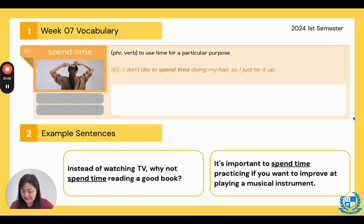Next page, everyone, page 60. Our word is, for number 19, spend time. Spend time. It is a phrasal verb because there are 2 words here to make up one verb. Phrasal verb, spend time. And it means to use time for a particular purpose. We're using this time to do what? Example. Ready? You have to read with me. 1, 2, 3. I don't like to spend time doing my hair, so I just tie it up. That's the same like me. I don't like to spend time doing my hair, so I just leave it down. Very good. Spend time to do something with your time.